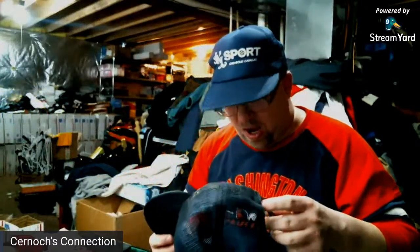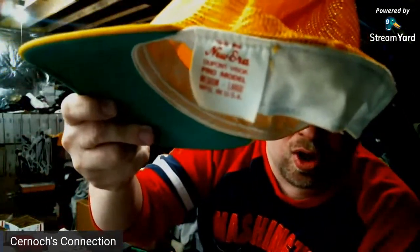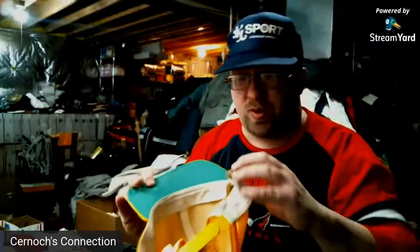Oh, here's another thing too. Here we go, this is what I wanted to show you. Does this one have it too? Yes. Okay. So your newer hats, everyone knows what they look like. But if you find some of these right here, that's the old school New Era DuPont Visor Pro Model hats. Okay, that's what you want. Those are definitely good pickups right there.